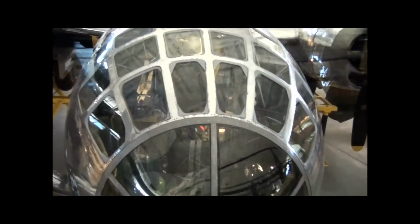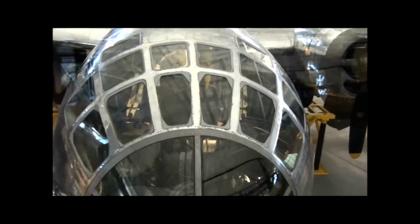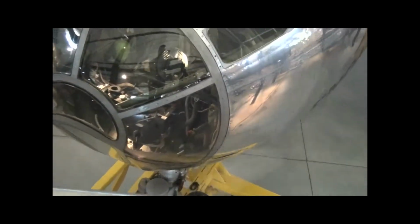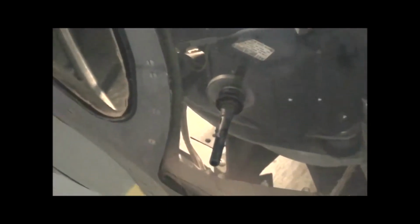I wonder what the black thing is. That little tube sticking out there is no more than something to let some air in there. A little bit of fresh air. You can't see it, but there's a little tube right there, and I see nothing hooked to it on the inside. It just might be something to let some little fresh air in.